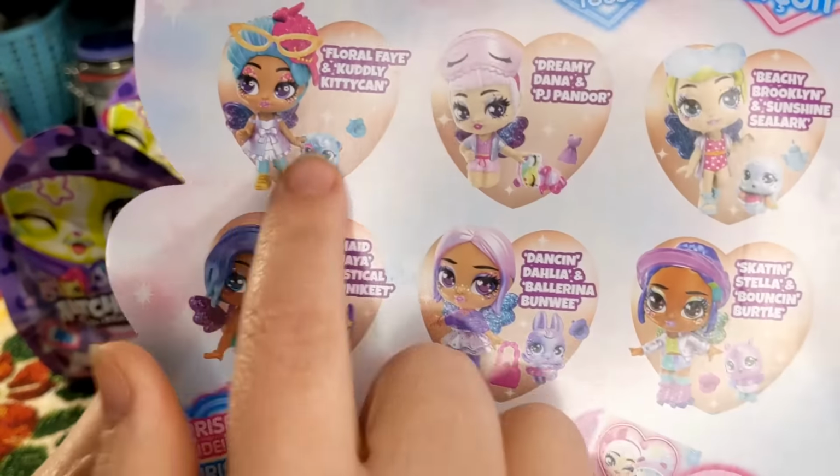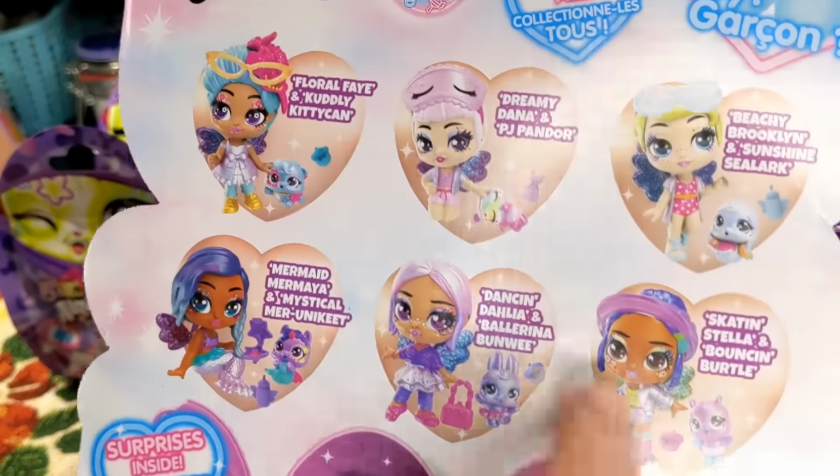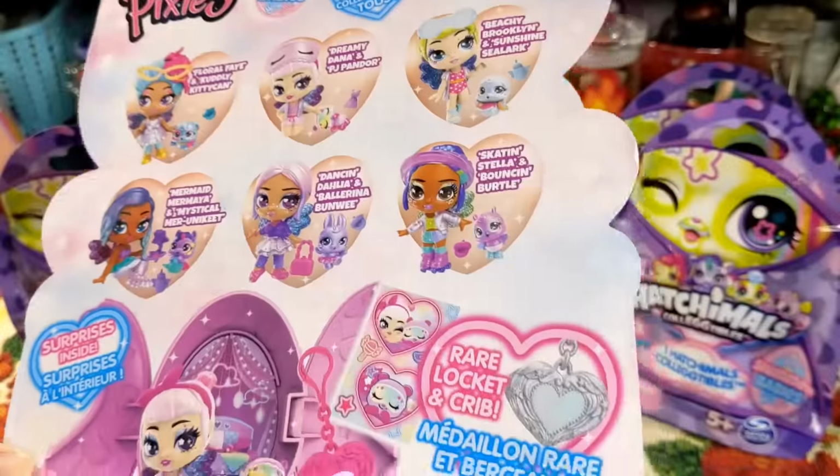But I think you get one of these. I was like, oh, look at the mermaid. The mermaid would be really cute, but look at that. It's like a little sleepy bear. Oh my goodness, that would be so cute too.